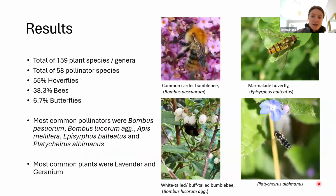So what did I actually find? I found a total of 58 pollinator species across all the gardens, which does suggest that gardens provide good habitat for pollinators. Now, the most common species that I found were the common carder bumblebee, the buff and white-tailed bumblebees, the marmalade hoverfly, this hoverfly, Platycheirus albimanus, and also the honeybee. And this isn't really that surprising because they're generalist species. They pollinate a wide range of plants and they're really high in abundance. And the most common plants that I recorded were lavender and geranium.